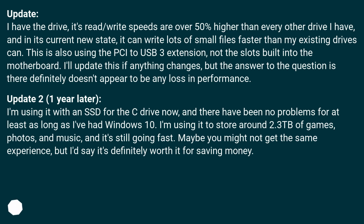Update 2, 1 year later. I'm using it with an SSD for the C drive now, and there have been no problems for at least as long as I've had Windows 10. I'm using it to store around 2.3 TB of games, photos, and music, and it's still going fast. Maybe you might not get the same experience, but I'd say it's definitely worth it for saving money.